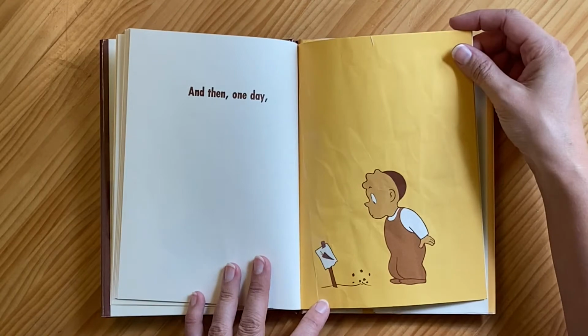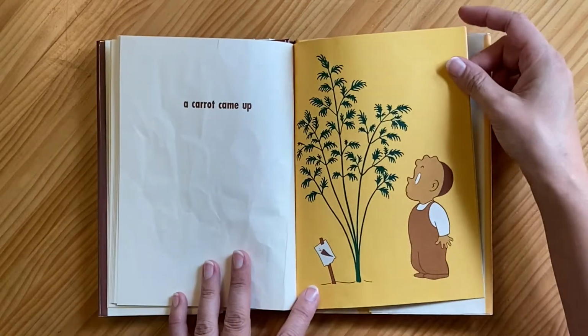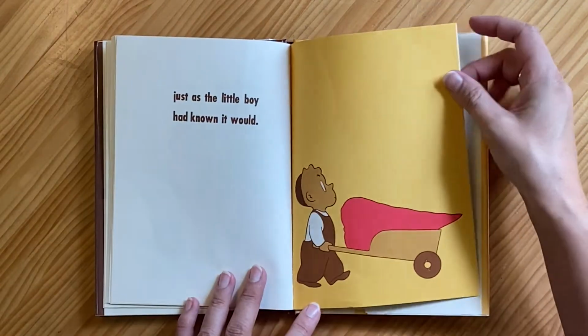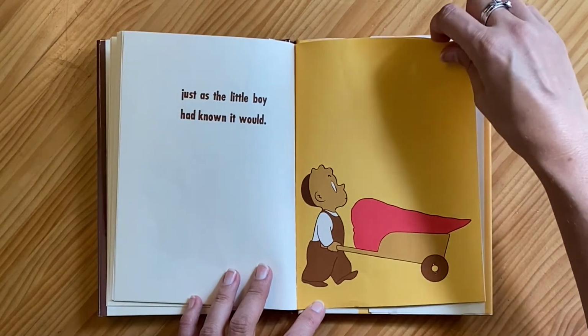And then, one day, a carrot came up. Just as the little boy had known it would. The end.